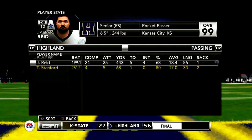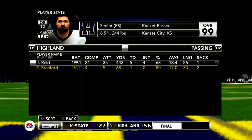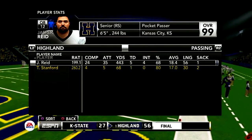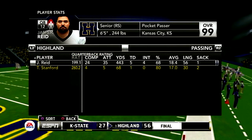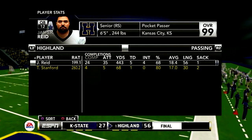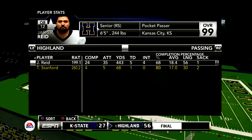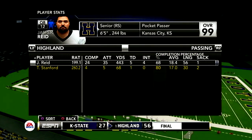But there you see numbers there. Jasper Reed, 24-35, like I mentioned, 443 yards, 5 touchdowns, 4 interceptions, and a sack from him. Stanford, he had a touchdown as well, his 2nd of the season. He also got sacked twice. He was 4 for 5 for 68 yards. And like I said, did a great job there coming in here.